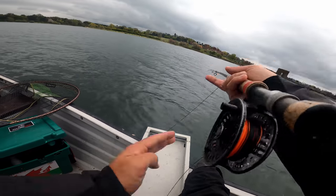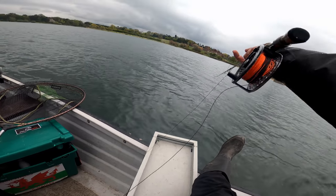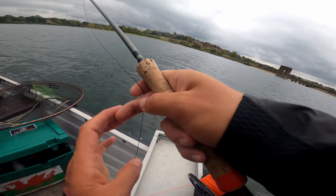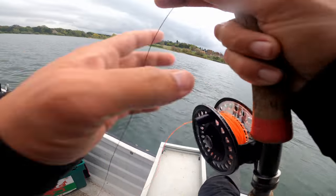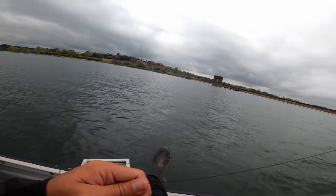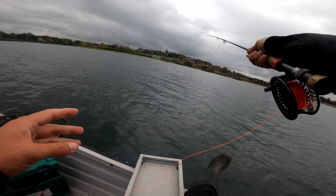First drift is down by the dam. I got a booby basher on and two hummies. All I'm going to do is work it down this pole bank. Graham's going to go for a similar approach, just a bit higher in the water. And hopefully, something will begin to show.